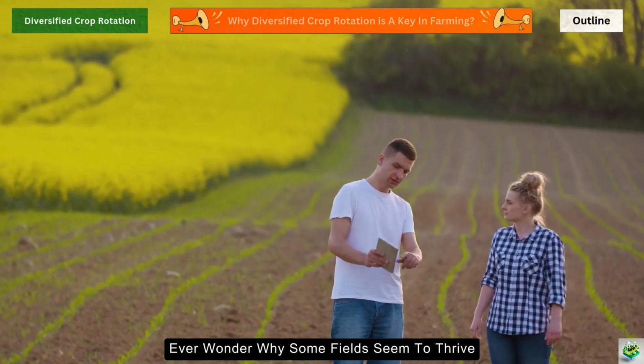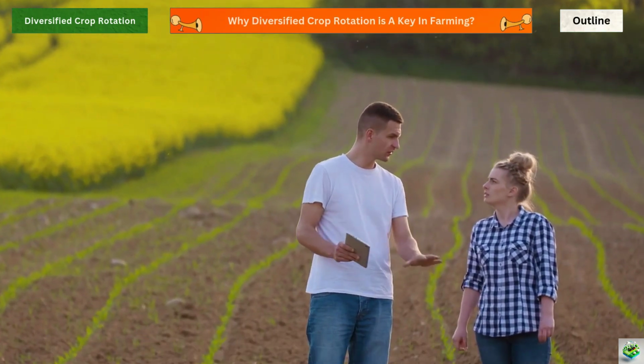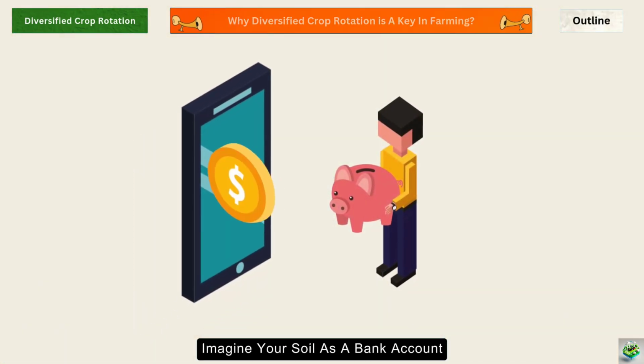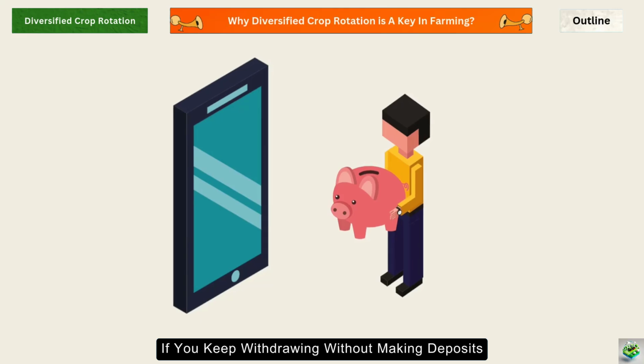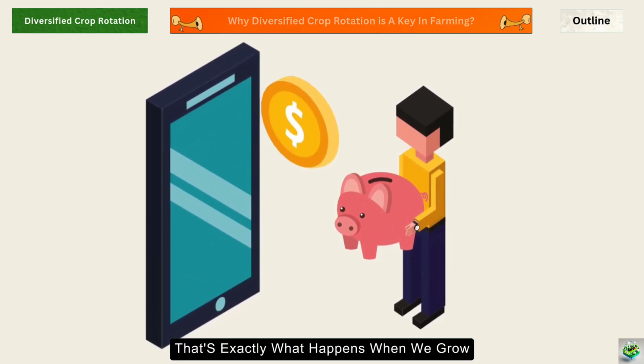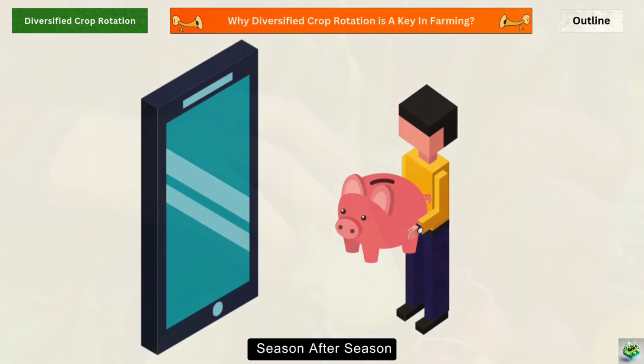Ever wonder why some fields seem to thrive year after year while others struggle to produce a decent harvest? Well, the secret might be simpler than you think. Imagine your soil as a bank account. If you keep withdrawing without making deposits, eventually you'll run dry. That's exactly what happens when we grow the same crops in the same spot, season after season.